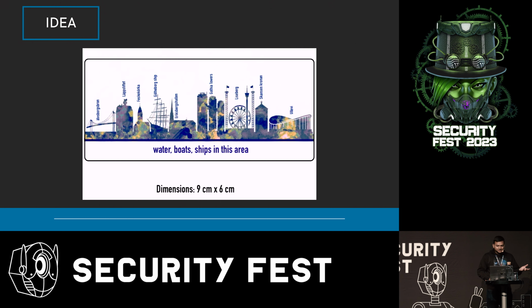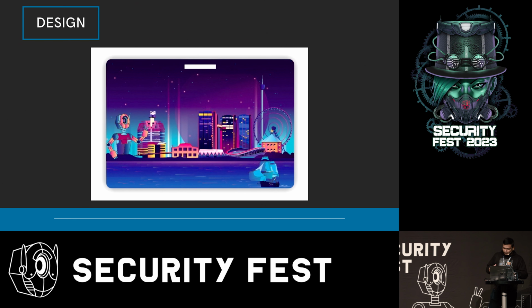So that's what the initial thought process was, and eventually, as it evolved, it got a cyberpunk theme to it, and that's what we came up with. There's the robot of SecurityFest right here. There's a lipstick building, and all the places in the town.